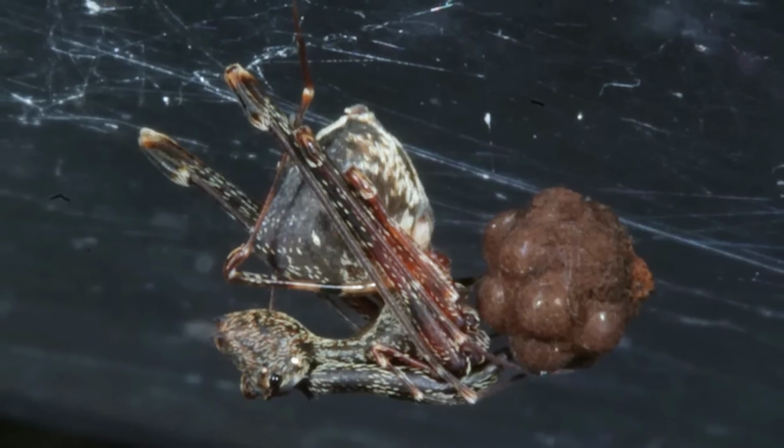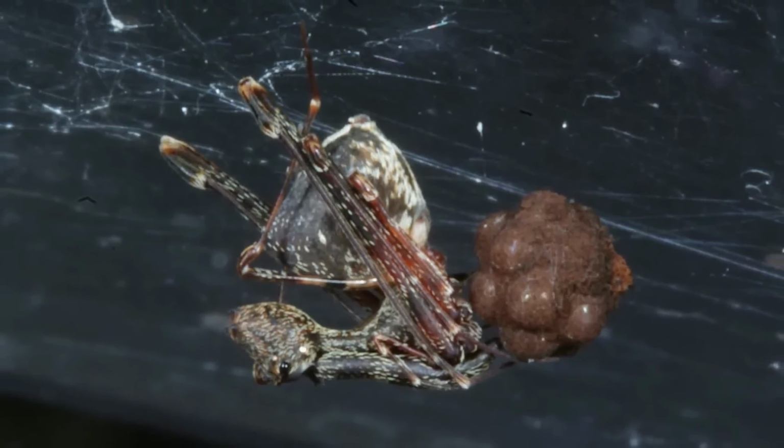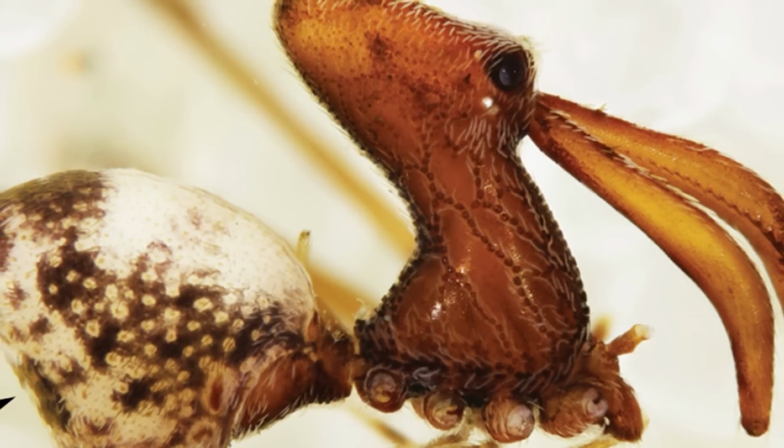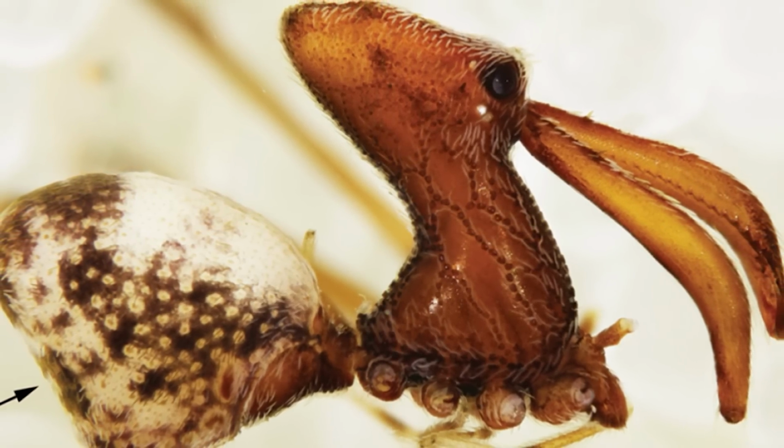The researchers who discovered this new species published their findings in 2018, along with the information that this spider species is likely endemic to Madagascar, meaning it can't be found anywhere else in the world.